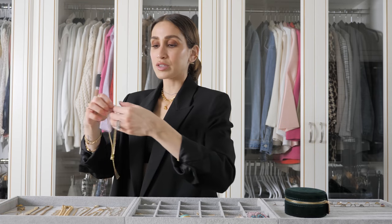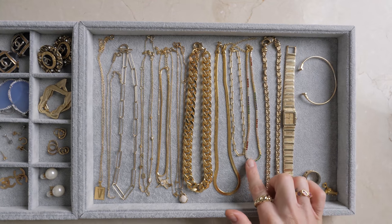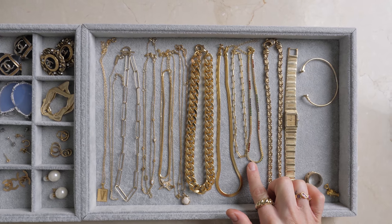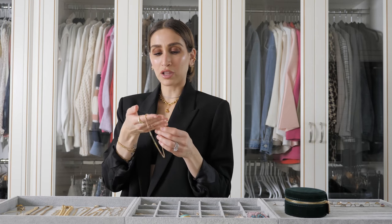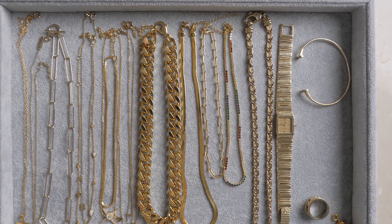This is another tennis necklace that I received recently from Trend Savvy. I don't remember the designer, but this is sterling silver plated in gold, and it has these rainbow crystals throughout. I think it's just really unique and cool.